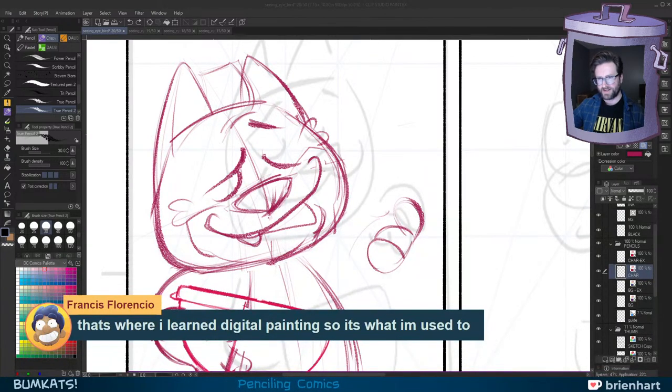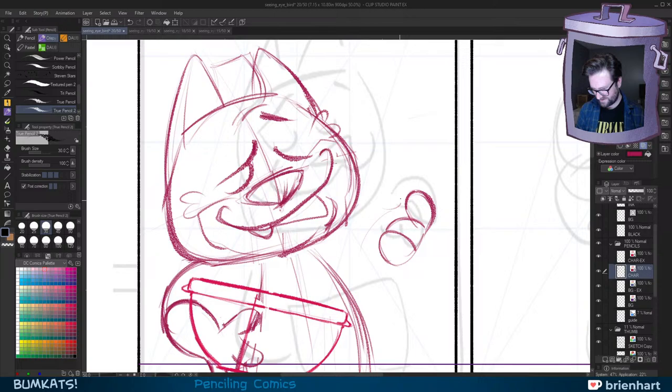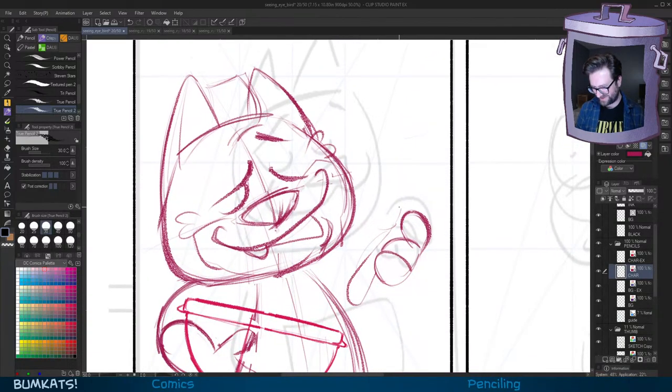That's where I learned digital painting, so that's what I'm used to. Yeah, definitely relate to that. It's funny, before I even knew about Manga Studio, I first drew a comic in Flash, because that's what I was used to. I was doing storyboards and animation in Flash, and I was like, I can draw pretty well in Flash, so I'll just draw my comic in Flash. This was a long time ago.